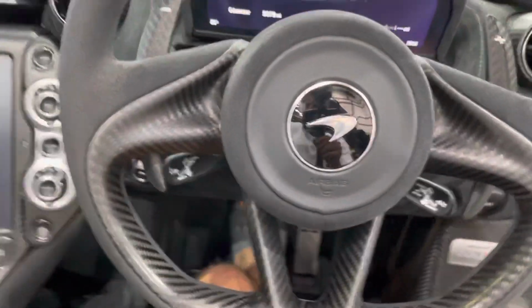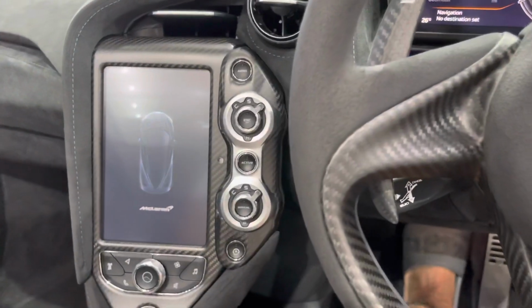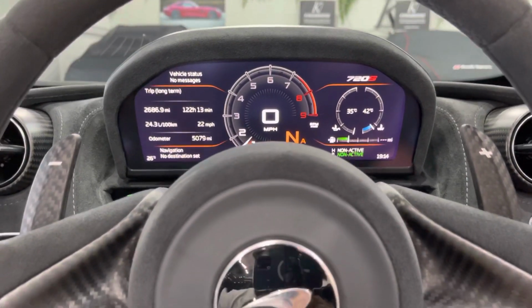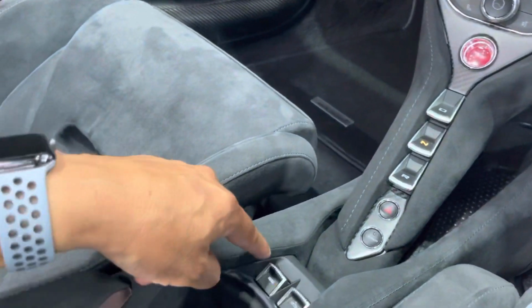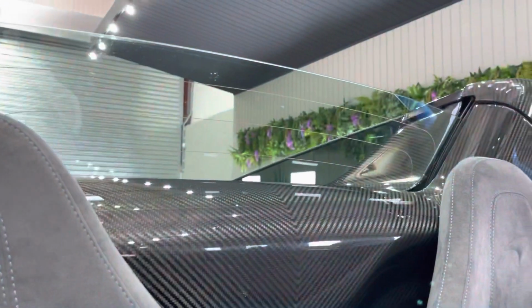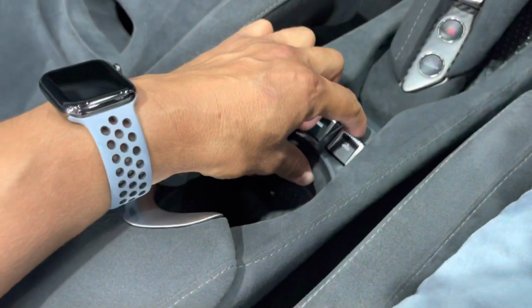Okay, let's switch it on. It's done 5,000 miles, the car. Press the start button. You've got launch, you've got hazards, reverse, neutral, drive, hood up, wind deflector as well, so that can go up and down. So that is simply a case of up, down, and then we've also got the hood. Look, all carbon. Can you see that?